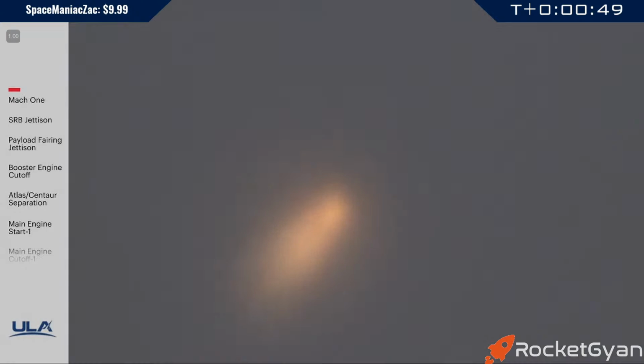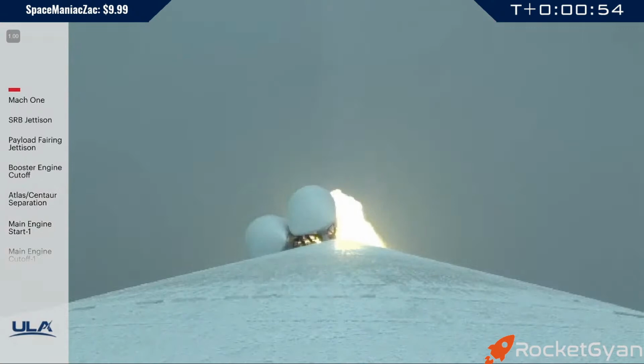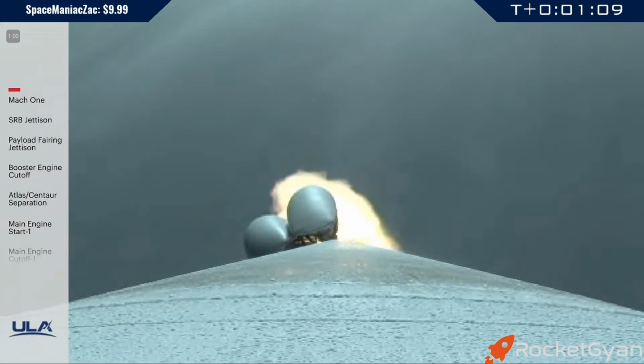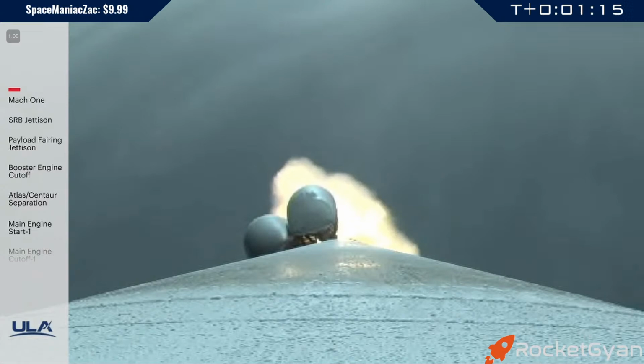Max Q, maximum dynamic pressure. There you go. Max Q has been achieved. Engine operating parameters continue to look good. SRB chamber pressures also look good. Now passing 1 minute into flight. Wow, that was surreal. RD-180 now throttling back up to full thrust as expected. Now the next event is the SRB jettison, and that jettison will happen after the burnout and in sequence.